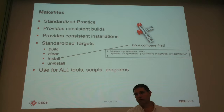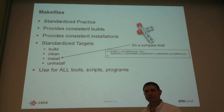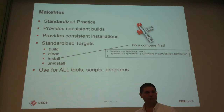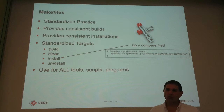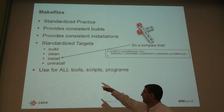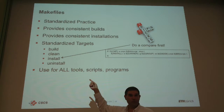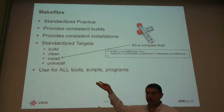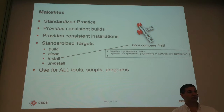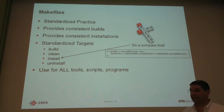Well, 4 years down the road, you decide you no longer need this utility. How do you remove it from your machine? You have to look at the Makefile, figure out where it installed it all, and then remove the files manually. That's okay for 1 or 2 files, but what if you're removing 100 files? That's very tedious. Very easy, add an uninstall. So 4 basic targets inside a Makefile makes things real easy. You get the same permissions on every machine you run it on, every time. You get the same ownership every time, and it goes in the same location.